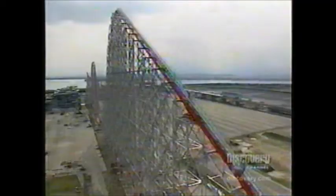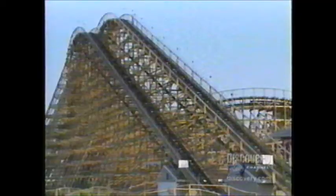While Lightning Racer is a wooden coaster, it also uses steel. With the top steel and the side steel on both rides, we basically have around 27,000 feet of steel. With Lightning Racer's track in place, both parks have finished their construction. The next step is to test them out.